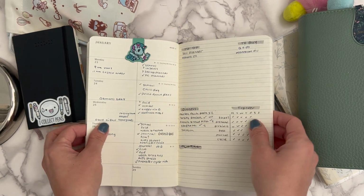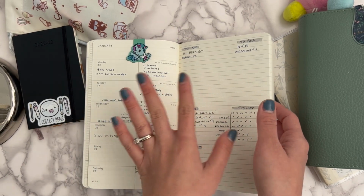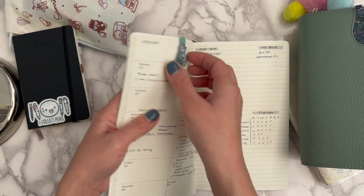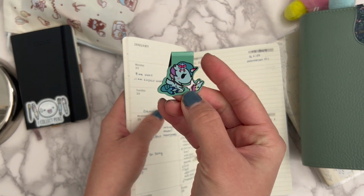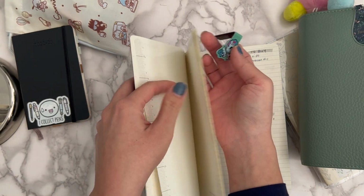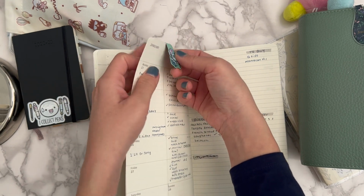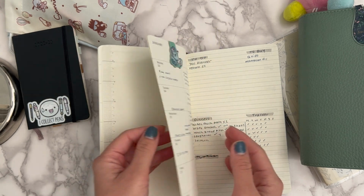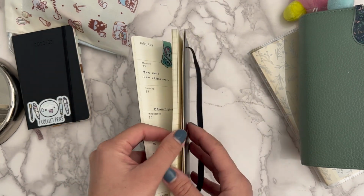I've only done one spread. I like how it looks. It's exactly like my weekly over here. And I added a little, look at this little bookmark magnet. I got it at Daiso. Super cute. So this is just tabbing off the week that I'm on. I wanted to backlog the weekly spreads, but we'll see. It takes some time, so I haven't been able to do that yet.